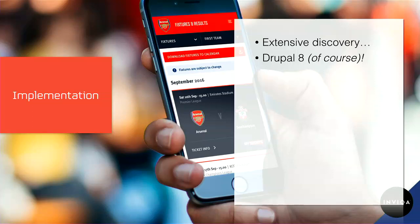I think partially because it ticked all the boxes, but also because we had done, at this point, at least one Drupal 8 project. I think we'd reached that tipping point where Drupal 7 wasn't an option anymore, and Drupal 8 really had started to kind of gain traction. So this was back, I think, summer of 2016, something like that.